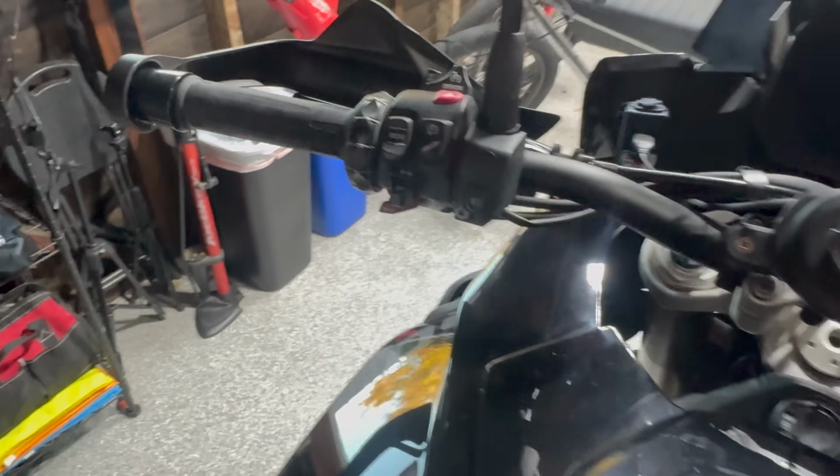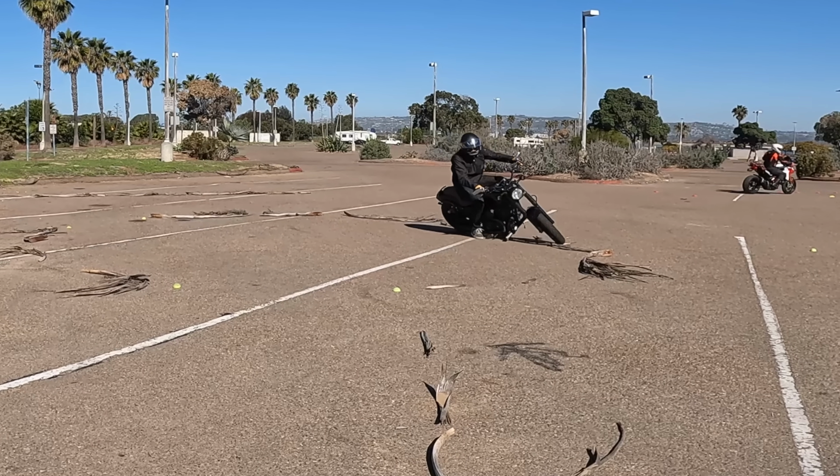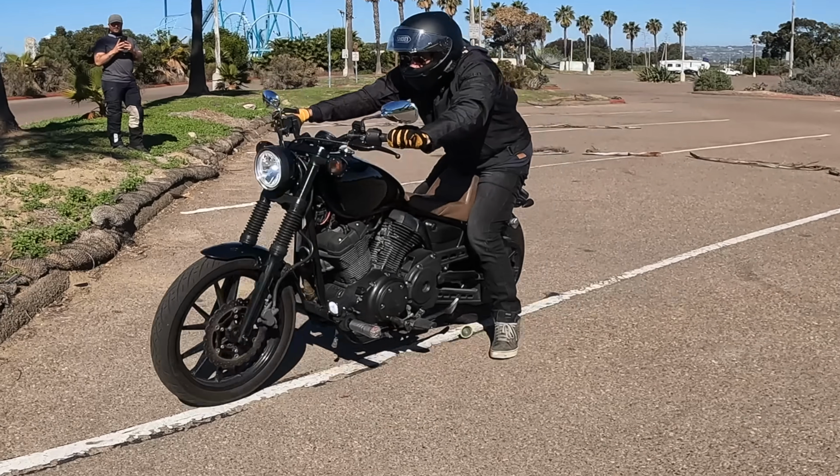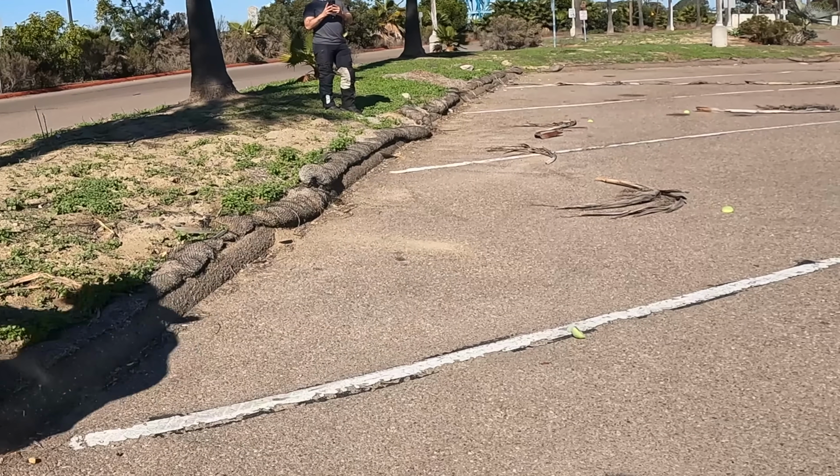What you just saw is a very common mistake, and it's called whiskey throttle. So this is what happens. In this particular incident, as the foot peg touched the ground, he kind of lost his momentum and let go of the clutch completely, right? So there's no clutch involvement whatsoever. So this is what happened.